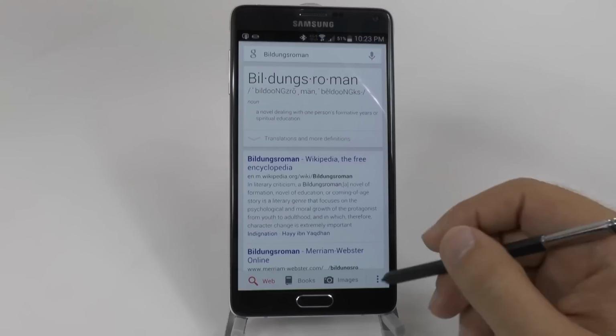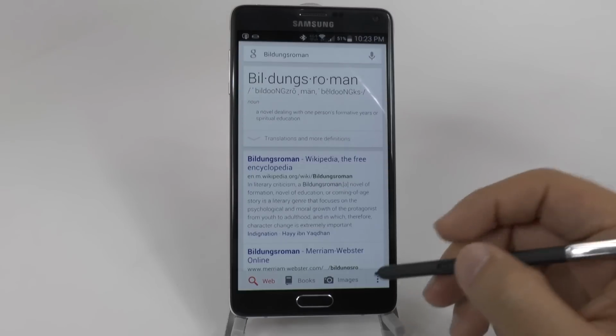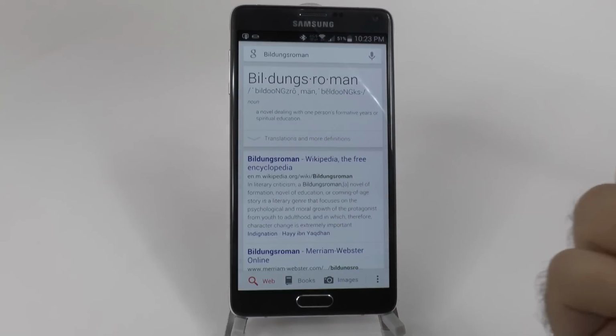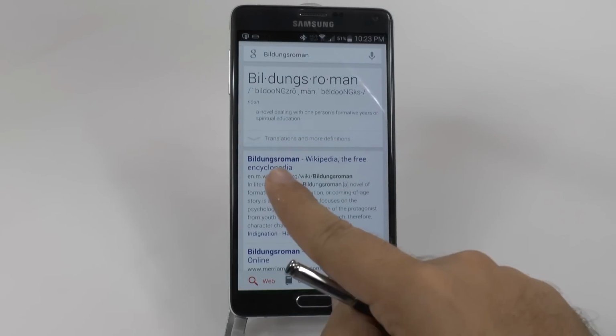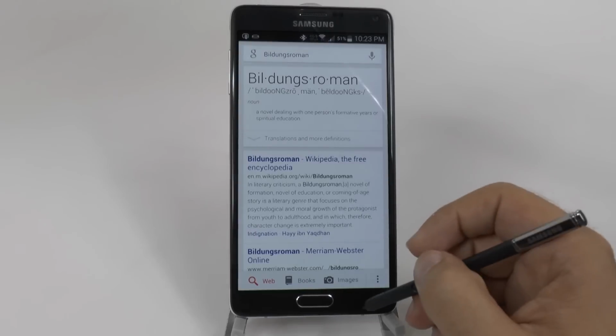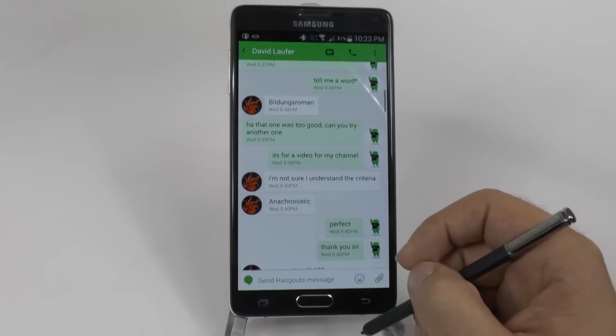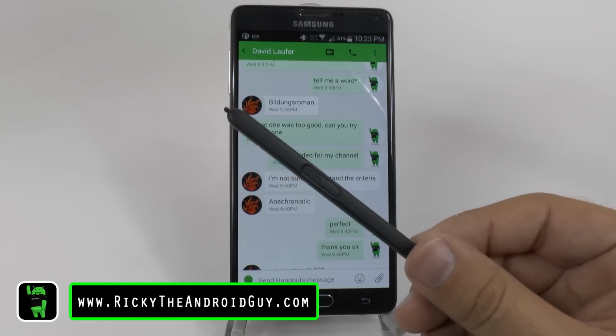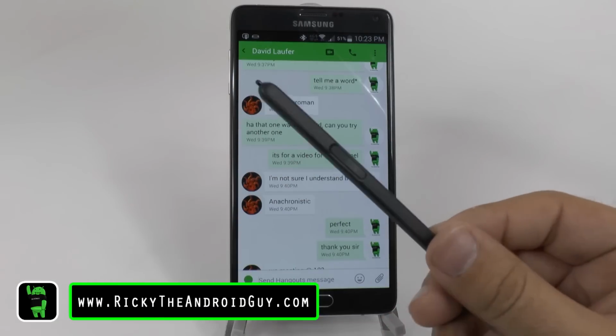So it's really quick and very easy to do, but it's just a nice feature that you have with the S Pen, that you can highlight a word quickly and more easily than just holding it down with your finger. And not only can you define it, but you can actually even translate it. It's a really good feature, and I definitely like it, and one of the main reasons why I use my S Pen.